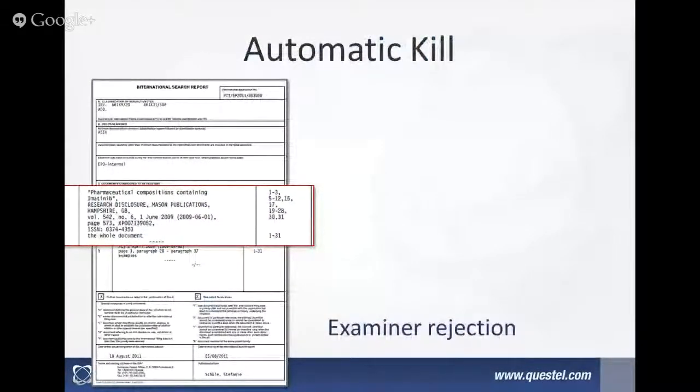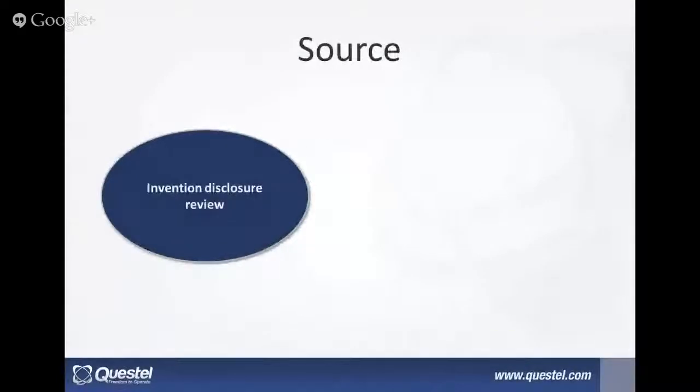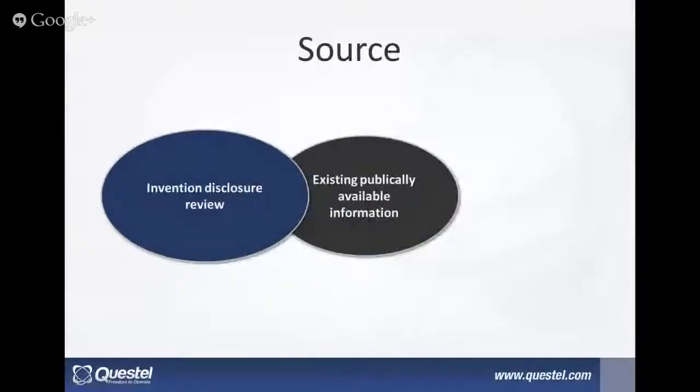Examiners are very unlikely to find the article on your website. They're very unlikely to find the publication of the PowerPoint presentation that you gave at a conference. So these things get republished to make them work for the companies which wrote them, to make them act as active defensive publications, go out there and stop other people's patents.